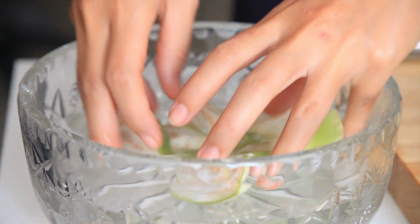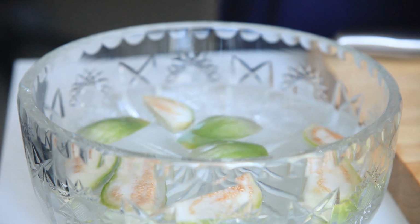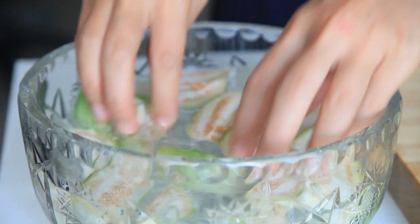Once you cut it, put it in water with salt to keep it a nice color.